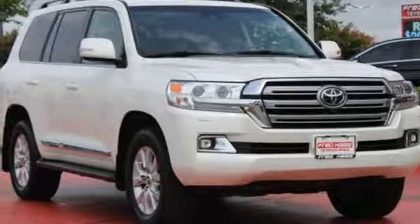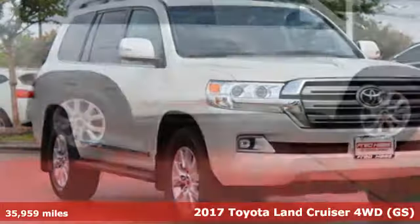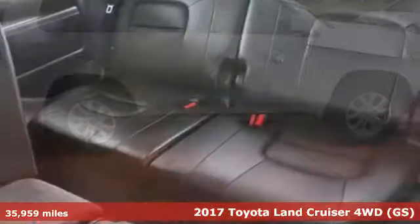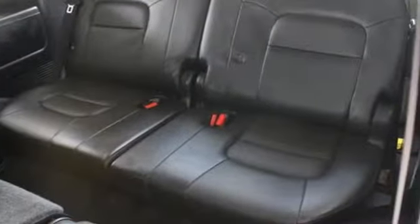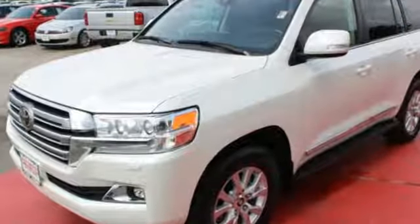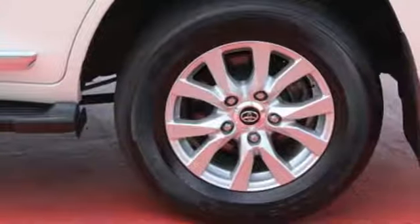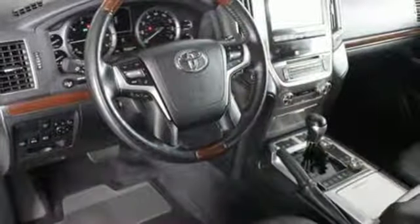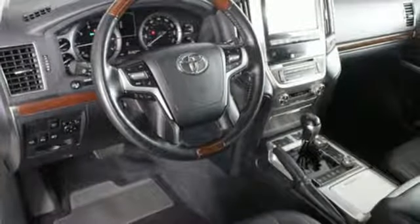Here's a 2017 Toyota Land Cruiser. When you're a legend, you get to show off. This Land Cruiser is purposefully crafted with a rigid high-tensile steel ladder frame that's as solid as it looks, and a 5.7-liter V8 engine that can handle whatever tries to slow you down. With incredible cargo space, seating for 8, and a roof rack, nothing is left behind on any adventure.